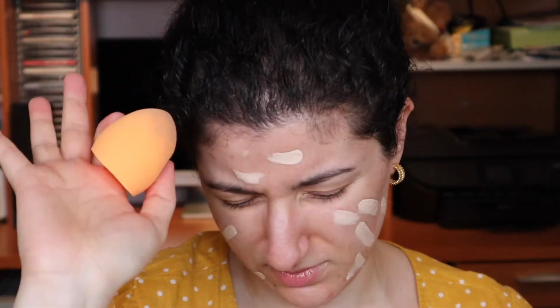I'm going in with my Real Techniques beauty sponge. This is my absolute favorite beauty sponge. If you are looking for a very cost-efficient beauty sponge, I would highly recommend this at the drugstore. It's the best. We're going in. Oh my God.